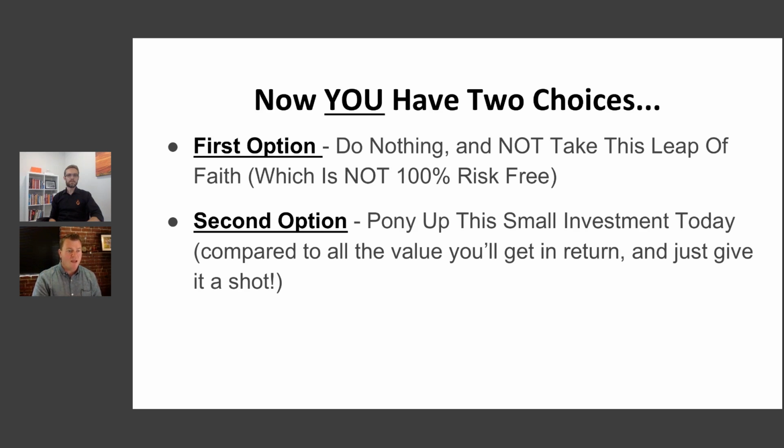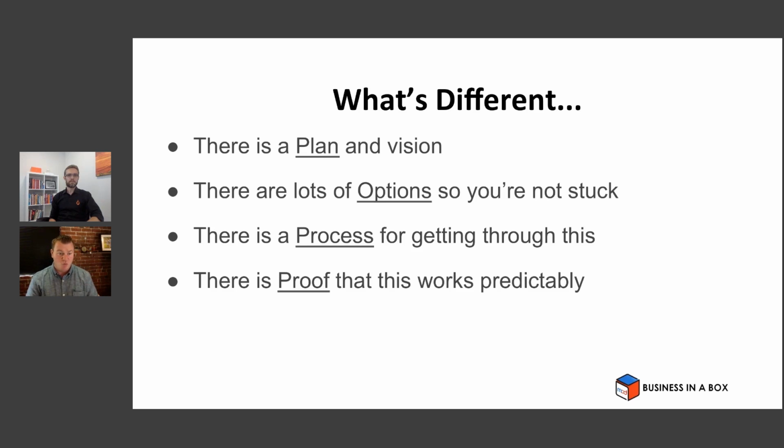Now, one thing that is different about working with us is, there is a plan. We know what we're doing. There's lots of options, so you're not stuck. If one of these processes doesn't work, you choose a different one. And we have proof that this stuff works. Our agents are currently doing these things out in the world. So there's no question about whether it works or doesn't work. You're just simply modeling what already works.